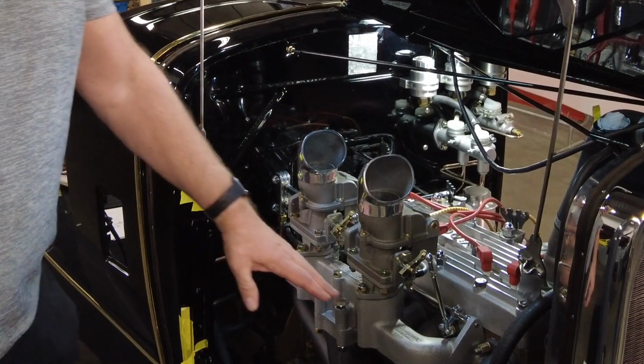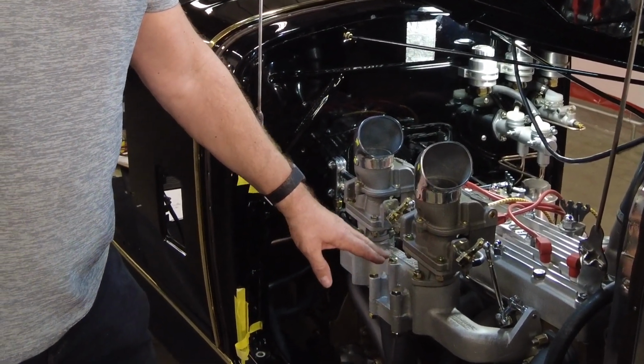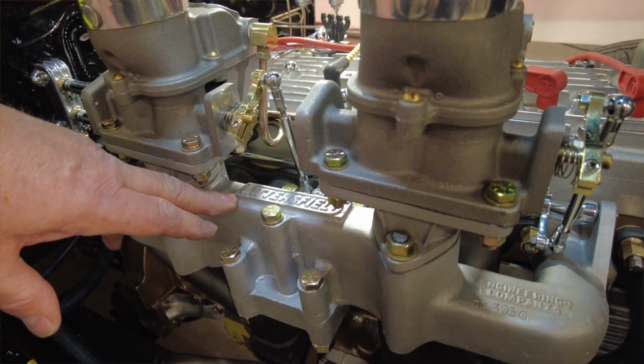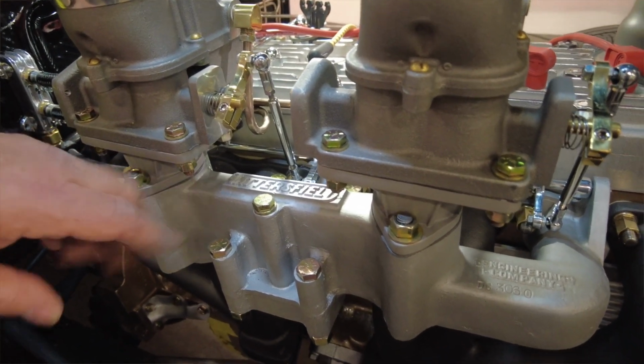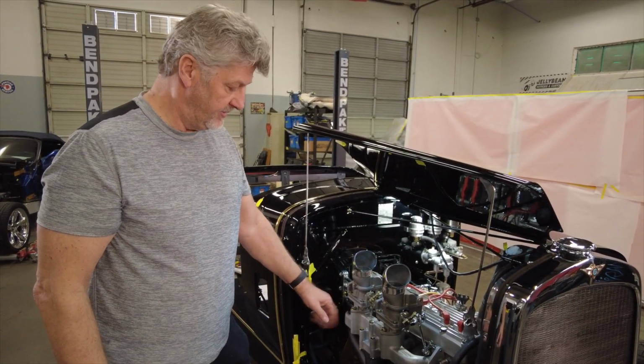The intake manifold was an amazing score. This is one of five ever built. In 1952, this company closed down. It was Tattersfield. They closed, and I was able to purchase this part from the owner's son from a private collection. So we're really, really proud and honored to have this on this car.